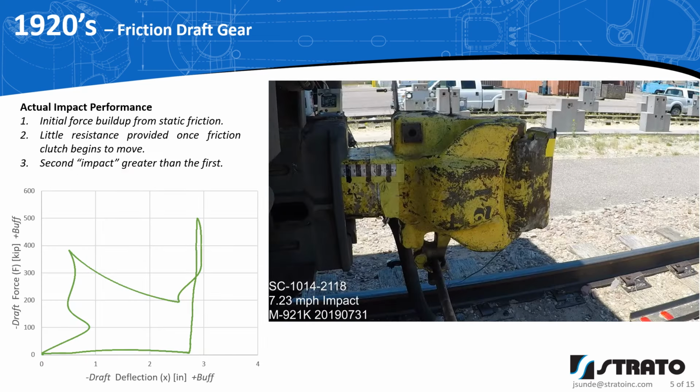The M901E drop hammer curve on the previous page looks very different from a curve generated by impacting cars together. The first phase of the curve runs out the half-inch or so of free slack in the system before the force levels overcome the friction clutch and the gear strokes with little resistance. A second larger impact is felt as the unit goes solid at the end of its available travel. This is shown in the impact video as the pressure of the incoming hammer car momentarily builds before any draft gear deflection can be seen.